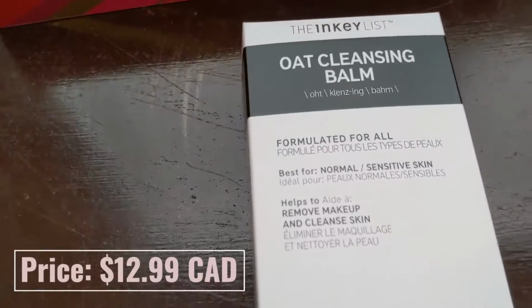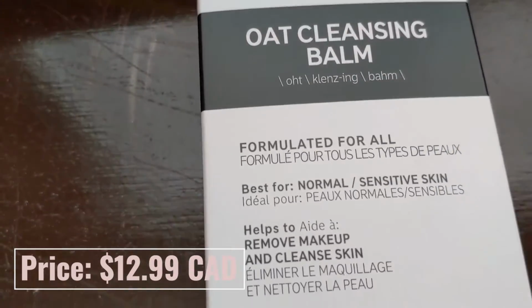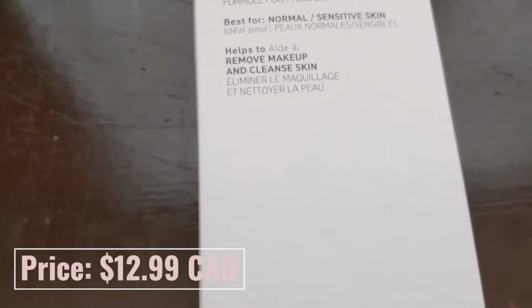I'm currently using the Versed cleansing balm, but I don't think I'll buy it again because you have to stick your fingers in, and I don't have a spatula to use, and I don't really want to buy a spatula. So I think that might be my first and my last bottle. So to replace it eventually, I have the Inkey List Oat Cleansing Balm, which has amazing reviews.